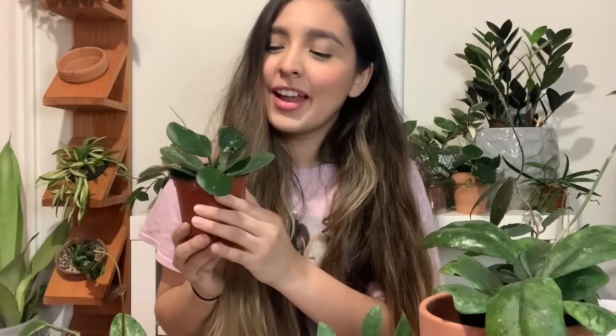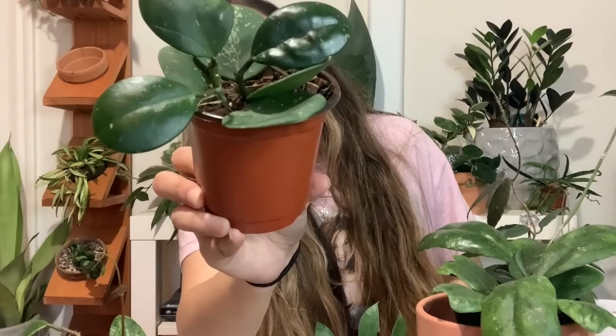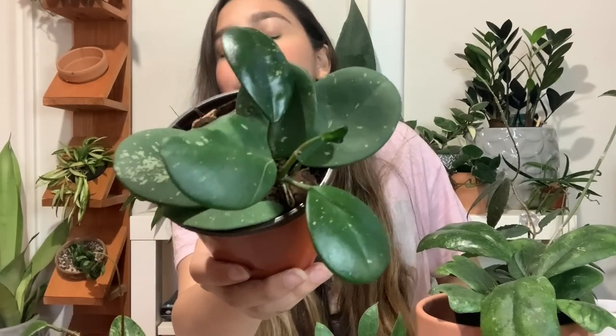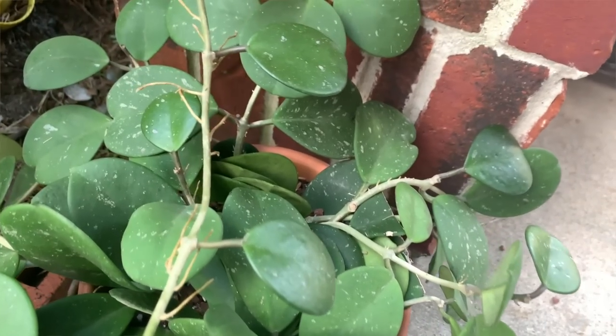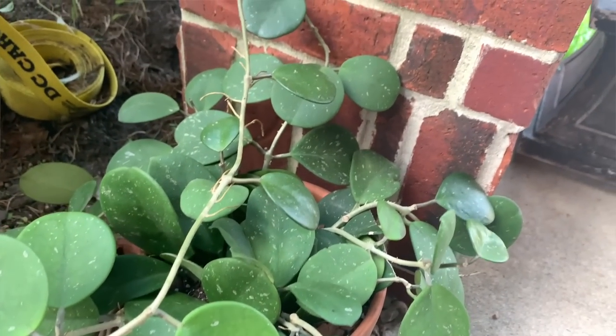And then the other plant that I have to show you is my Hoya obovata. My Hoya obovata is a tiny plant that I made from cuttings from my mama plant that I have outside. My mama plant is massive. I love that plant. That is one of the plants that I think really kicked off my addiction. I got that plant from the Plant Chica. I could not for the life of me control myself when I bought that plant. It has really nice textured leaves.